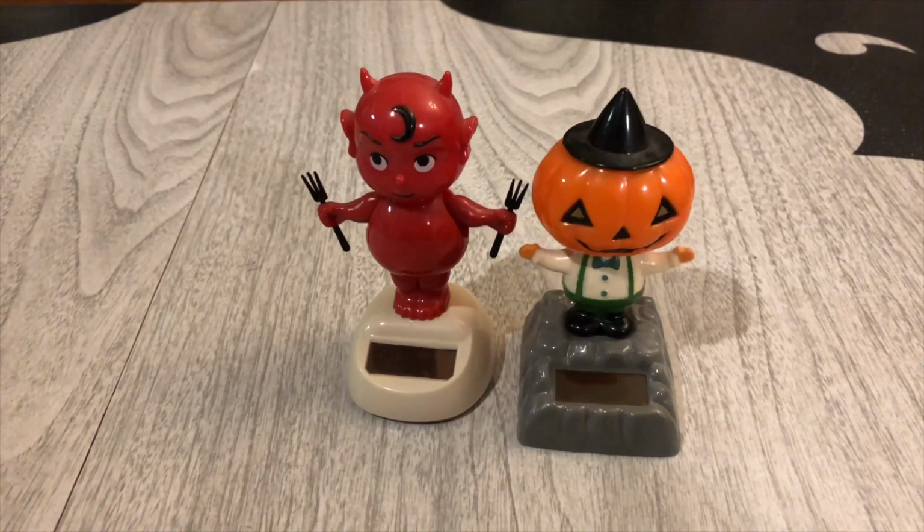I did grab these little sun dancers, I guess that's what they're called, and my 3-year-old has been into Halloween for probably about the past 8 months or so. So I got these just to put in his window in his bedroom, and he likes these little dancing solar catcher things. For only 80 cents a piece, I thought that was a pretty great deal.